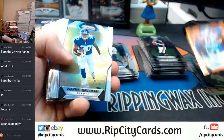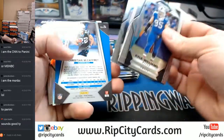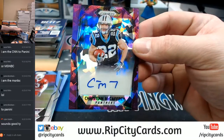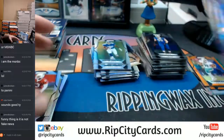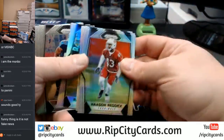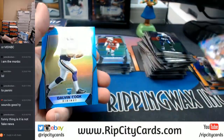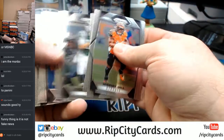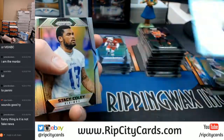Devante Parker, orange Dolphins. An autograph of Christian McCaffrey. Purple cracked ice, to 75. And I want a Watson and a Hunt before it's done. That's all I ask for. Well, there's a Watson Illusions. Dalvin Cook, blue. Deshaun Jackson, blue.